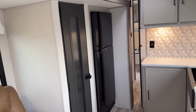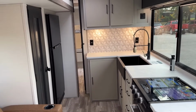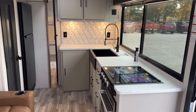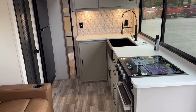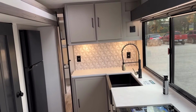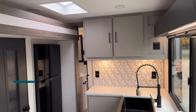So you don't have to unload your cargo from it. However, when the slide's closed, your kitchen is completely unimpeded. So this is a really good RV for travel stops. If you're going to do a long-term travel stayover, you're definitely going to want to find a place to open a slide out. And that might work for you. It might not. I don't know.